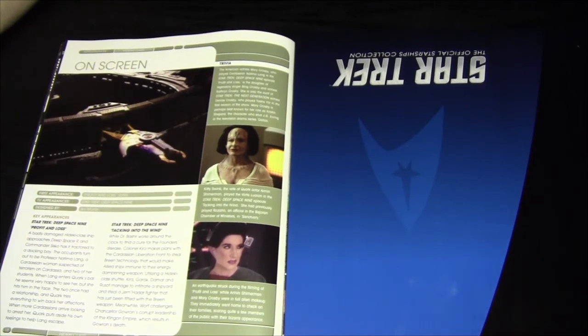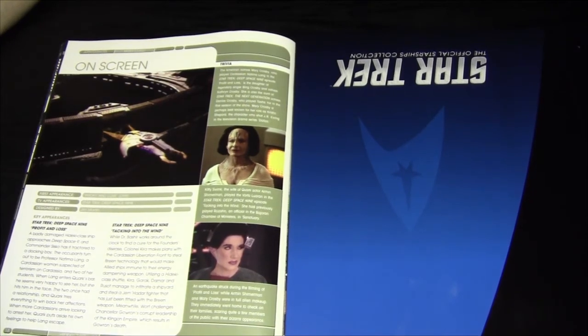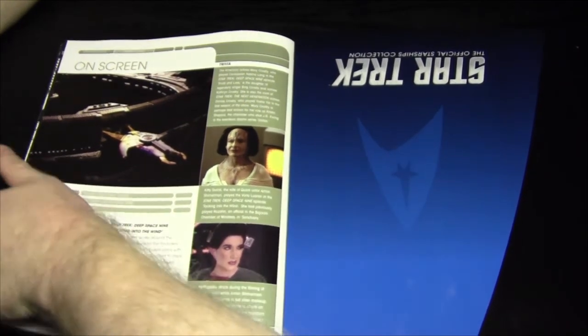Trivia. The American actress Mary Crosby, who played Cardassian Natima Lang in the Star Trek Deep Space Nine episode Profit and Loss, is the daughter of legendary singer Bing Crosby and actress Kathryn Crosby. She's also the aunt of Star Trek Next Generation actress Denise Crosby, who played Tasha Yar in the first season of the show. Mary Crosby is perhaps best known for her role as Kristin Shepard, who shot J.R. Ewing in the television drama series Dallas. I remember that. And as it turns out, it was just a dream sequence. Right.